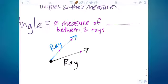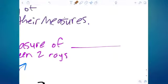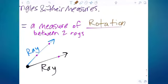You can learn a lot by reading. Keep that in mind. Very good. It's a measure of rotation. That's what we're measuring here. You talked about torque. Torque has to do with rotating, right? Perpendicular to a plane or to a line.